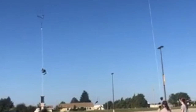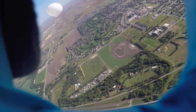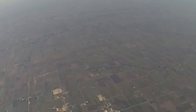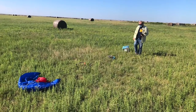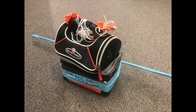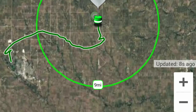A helium balloon, about 8 foot in diameter at ground level, lifts about 10-12 pounds. And the balloon will go all the way up about 90-100,000 feet. And the balloon will pop when it gets up high like that, comes down with a parachute, and we go retrieve it. Our radio communication box here is how we track it. There's a GPS tracker inside and a radio transmitter inside. The radio transmitter allows the FAA to keep track of it, and it also allows us to track it online.